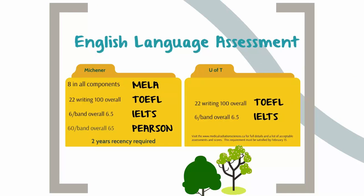Okay, we briefly talked about English language assessment requirements. This time I'm going to be kind and I'm going to let Brett go first.